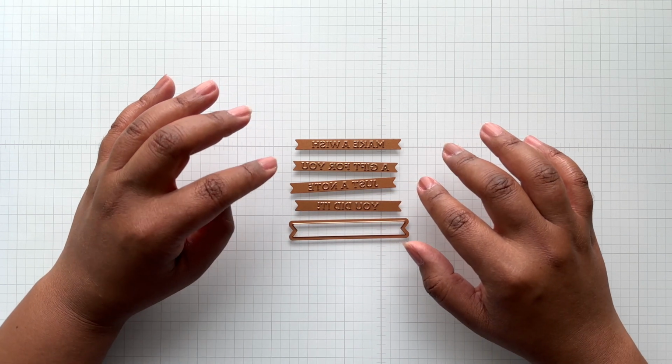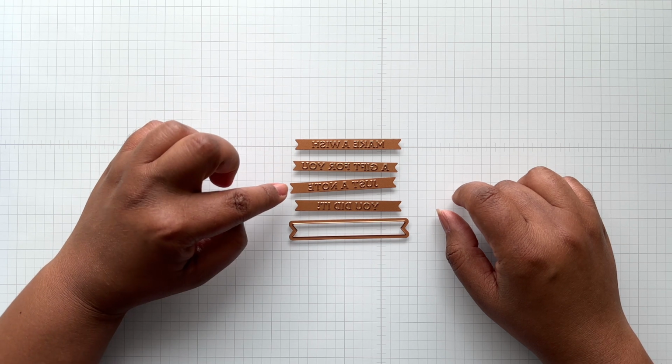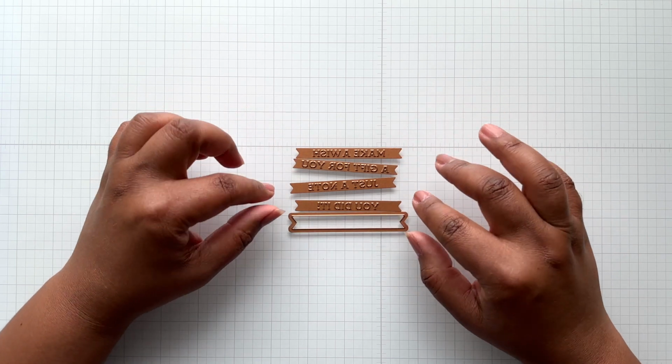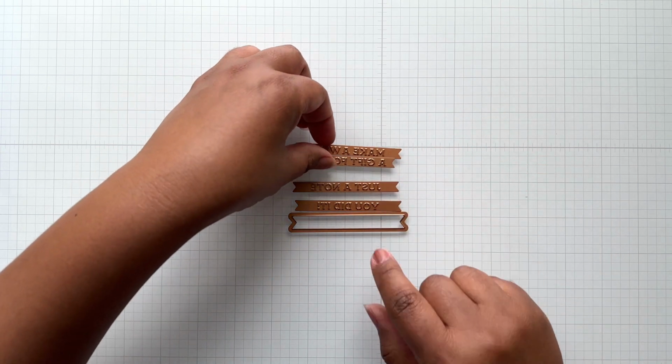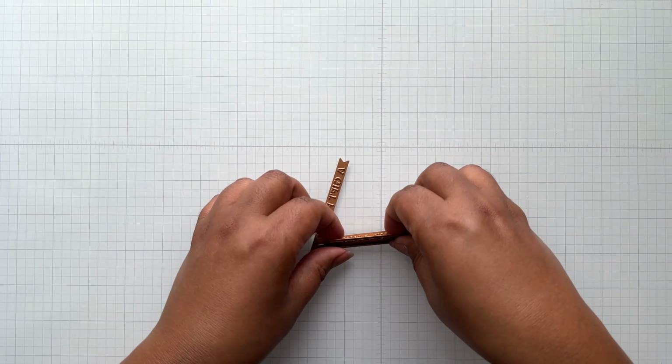So the sentiments here have that all occasion feel. Make a wish, a gift for you, just a note, and you did it. So it's birthday, congratulations, love, or just a note, and then you could do a thank you card as well. Alrighty, let's take a look at my example.